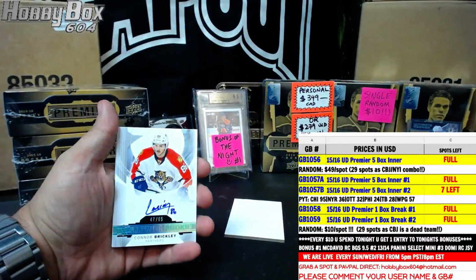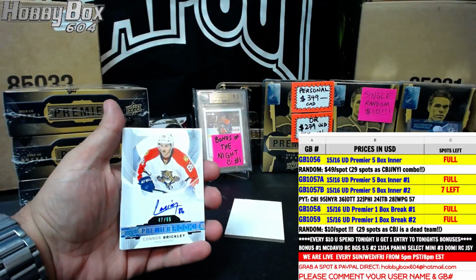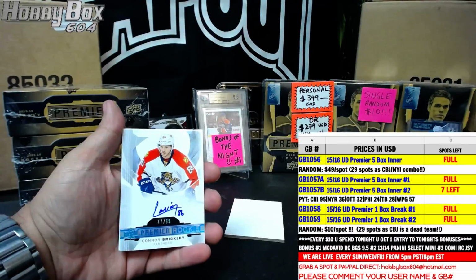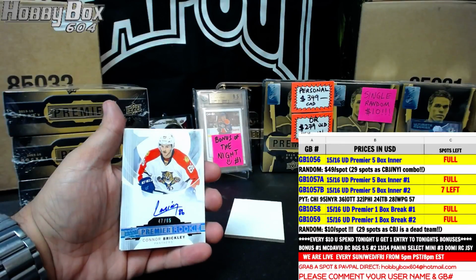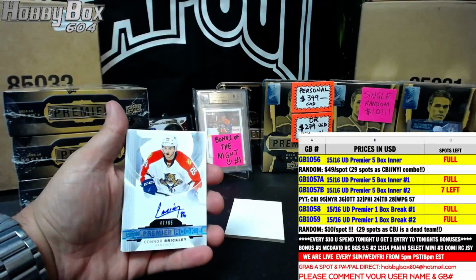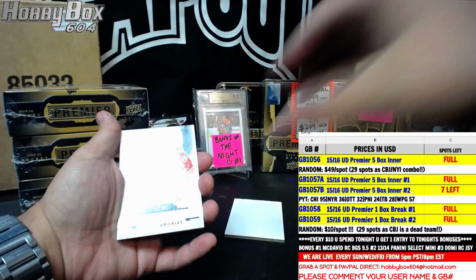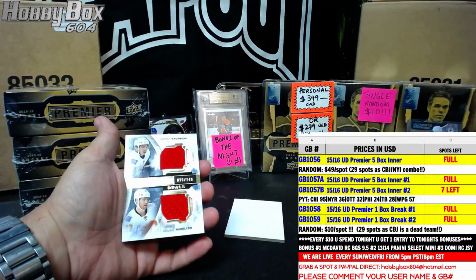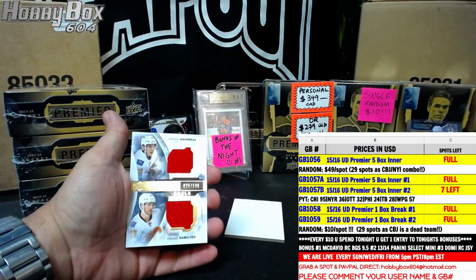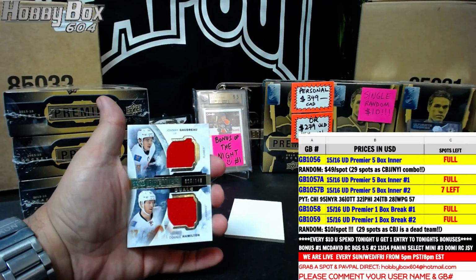47 of 65 for the Florida Panthers. A rookie autograph of Connor Brickley. The wrong Connor. Going out to Slick Rick. St. Louis is Sandbagger, local guy as well, Trek 604. And the last one from this box is for the Calgary Flames, Johnny Gaudreau and Dougie Hamilton, 26 of 149, Premier Dual Relics. Not bad.